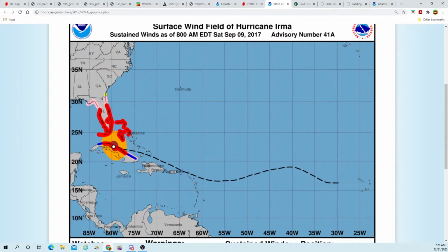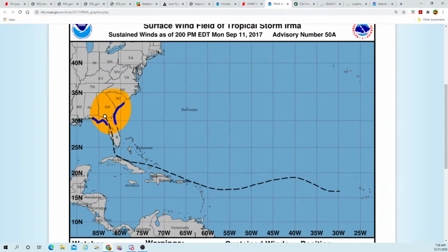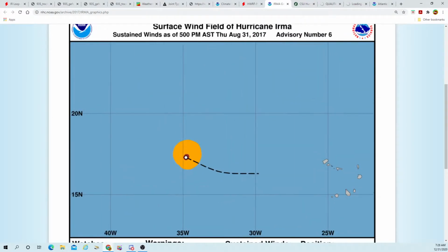It went up and down, and then it just skirted. I remember watching it skirt Cuba. I was like, oh, and then boom, making landfall there on the west side of Florida. Jeez, look at that tropical storm force wind field. Yeah, it's crazy.